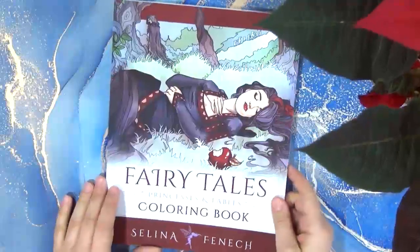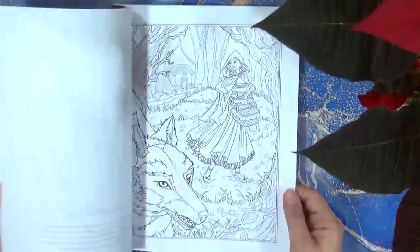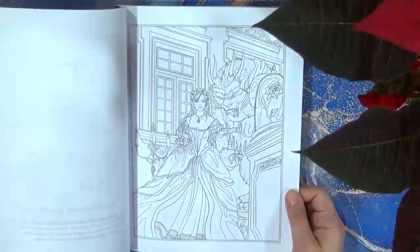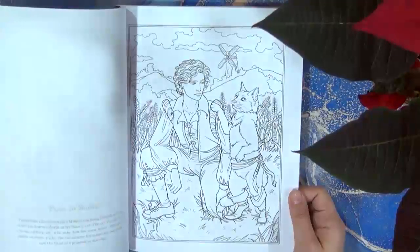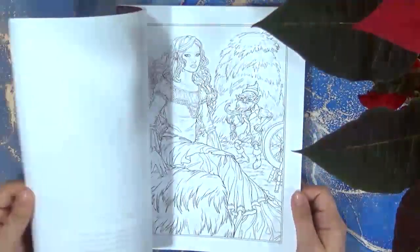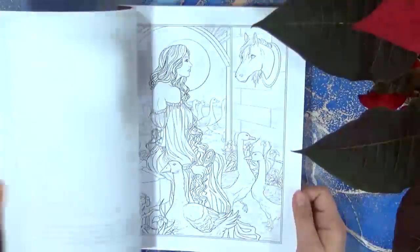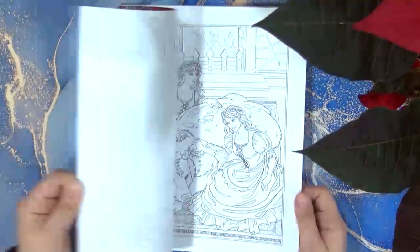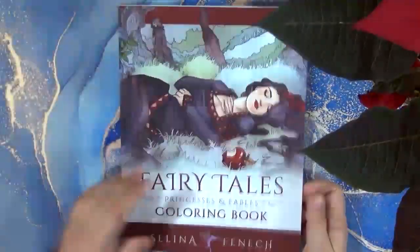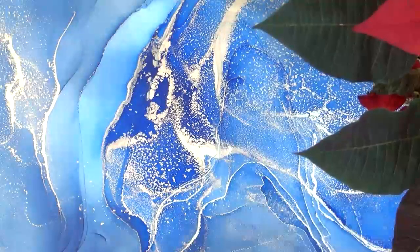I do not have any of her books as of yet. And I wanted to get this one for quite a while, again, because it's fairy tale themed. It's an oldie but goodie. Very nice. These are pretty detailed. It'll take a while working on these, but I'm gonna try my best.